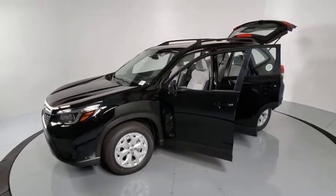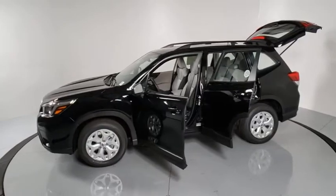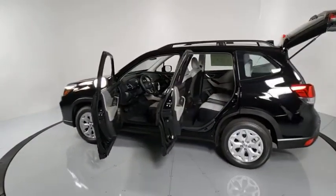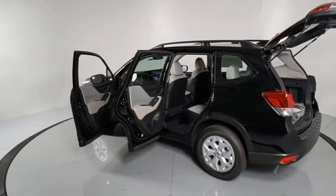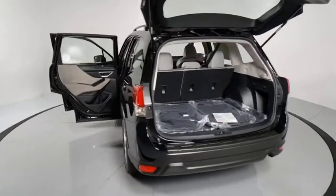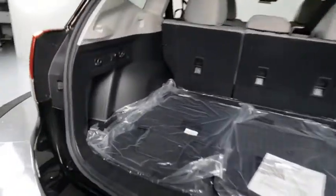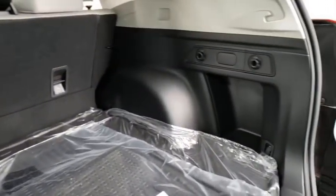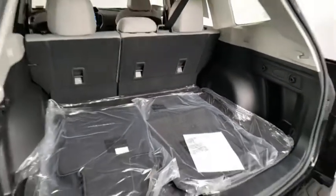Traction control, dual airbags, power steering, four-wheel disc brakes, trip computer, CD player, security system, electronic stability control, rear window defroster, power windows, overhead console, brake assist, panic alarm, remote keyless entry, tachometer, front bucket seats, cloth upholstery, front reading lamps, rear window wiper.